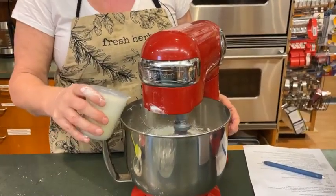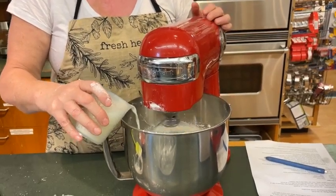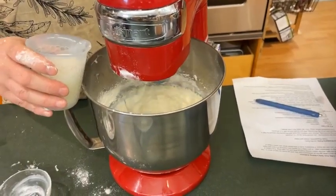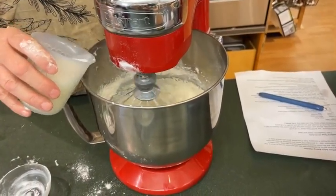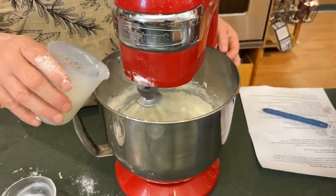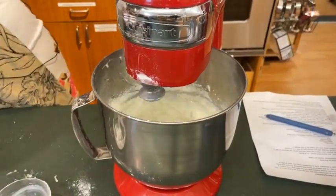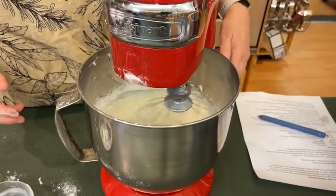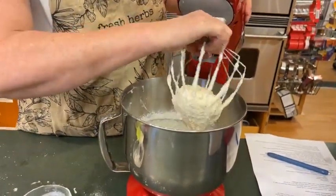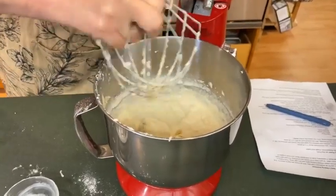And again, it's going to be on a low speed. And I'm going to pour this in slowly because this is going to take a little bit to get mixed in. And again, if you turn it on high and you pour the milk in fast, you get this big spray of milk and stuff. And we don't want the milk all over us. We want the milk in the cake batter. And again, we're not going to mix this super fast and super hard. We just want it just mixed in. I'm going to give it just a little bit of power there. And then I'm going to turn it off. And I'm going to take this right off of here. And I'm going to do the rest of the mixing with my spatula.